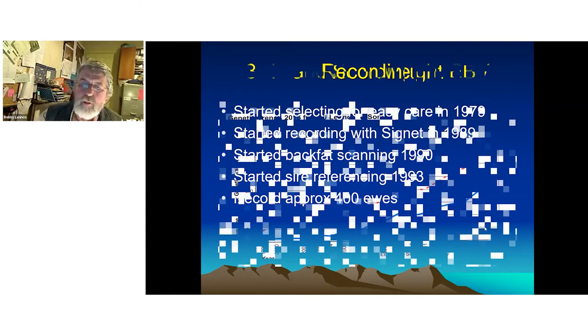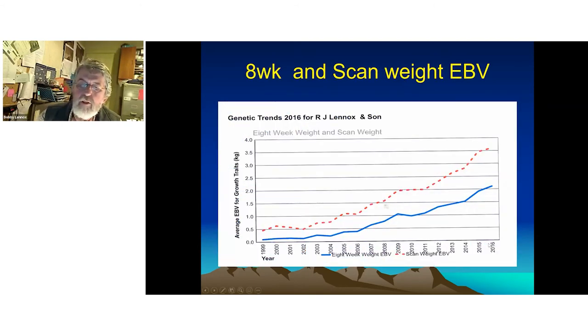Some of the improvements that we've gained over the years, that goes up to 2016. Just after that, the index changed and it was all rebased. So the graph had dropped to the bottom and started again. But that was the last figures out when I did a check. So you see the scan weight's gone up by about 3.5 kilograms from what it was when it started. The 8-week weight has gone up by just over 2 kilograms. It's now up nearly 3 kilograms, actually, of extra weight.